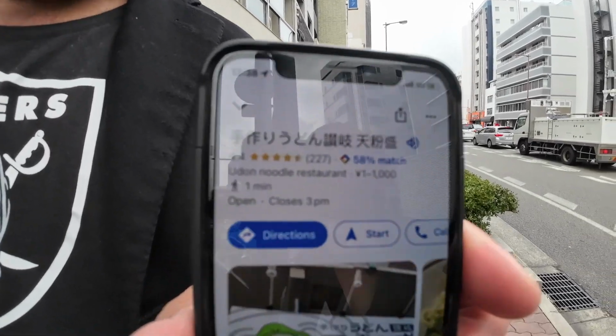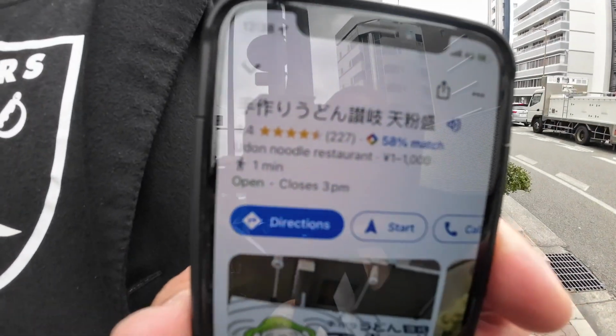I'll tell you the name in a second. This guy's a master chef. He uses 3 different flours. He was in... I'll look this up again. I had it here, and it disappeared on me.